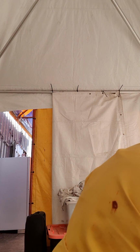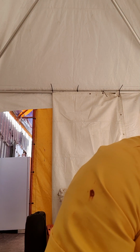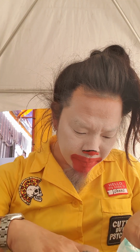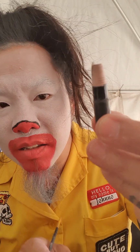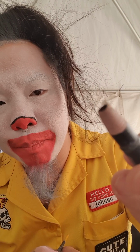And then I found these China graph pencils, where you tear the paper off instead of sharpening the pencil. But this is all I got left, so I stopped using this. I had to find something else, and I ended up finding this, and actually it works really nicely. Smudges a little bit, but luckily I don't have those fancy pretty makeup.